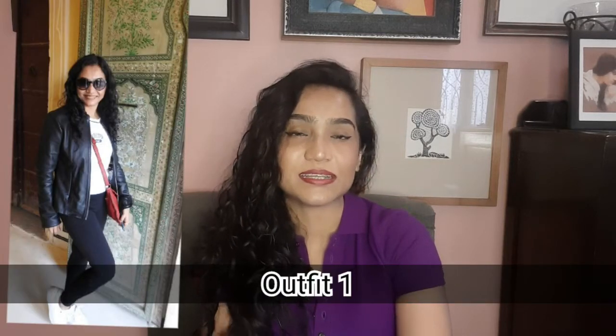So basically it is just a leggings and a white top. These are leggings from Zara, and the top is a Hollister top, and I'm wearing a black leather jacket. The weather in Jaipur was about 19 degrees daytime and about 10 to 12 degrees night time. So it was pretty okay during the day, and actually you could do without a jacket also, but because I was carrying one, I wore it.